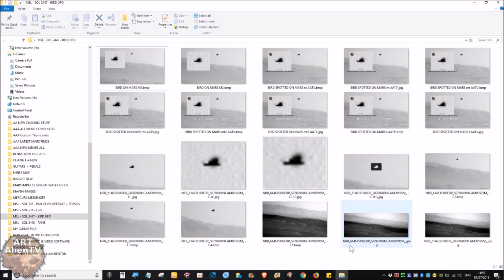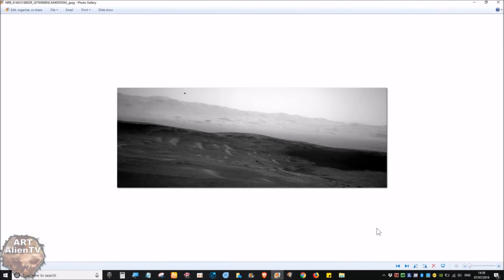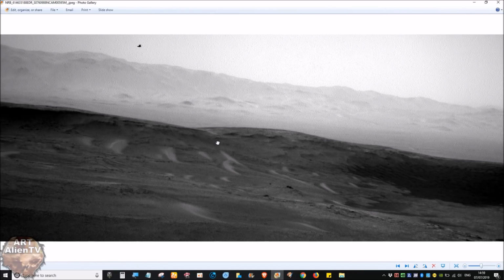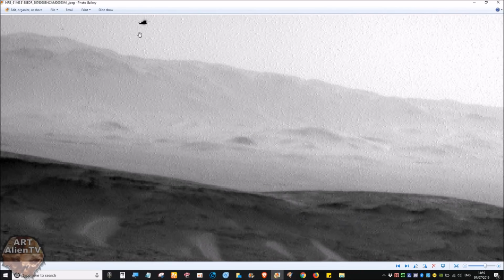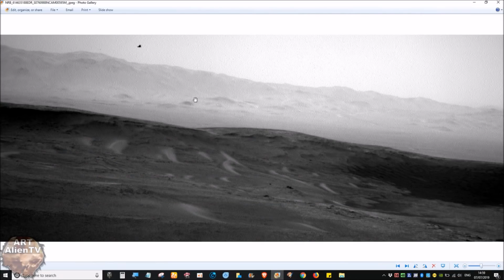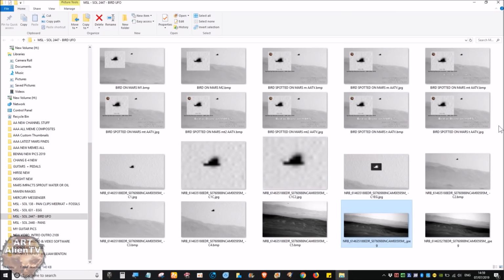And let me show you the other image. This is the raw image here. It's quite small. These aren't very big images. And there it is up there. There it is raw, okay. And now, as I said, this is the same ridgeline as the bright UFO, which was over here. And that ridgeline at the back is the edge of Gale Crater and is approximately 25 miles away. Right, that gives you an idea of scale.